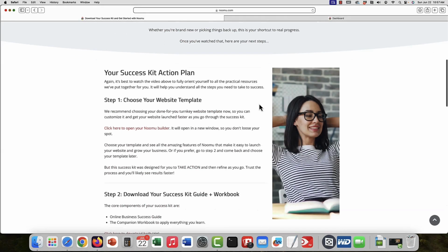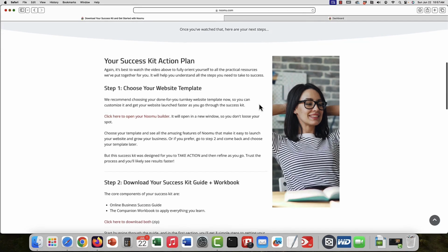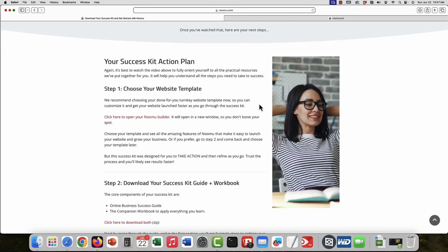So first of all, we do recommend that you choose your website template first and start building your website. And I know that may feel counterintuitive. Oh no, I don't even know what I want to do. We think it's much better to get yourself going, and you'll see how easy it is to build with Noomu. You can just pick a turnkey template that's an almost done website and just get started, because the longer you plan and think, the longer it's going to take you to get going.